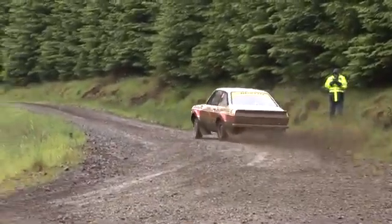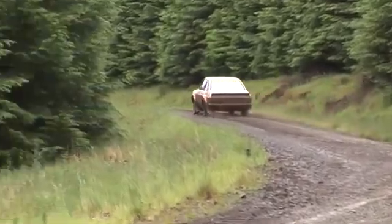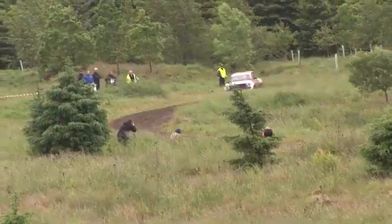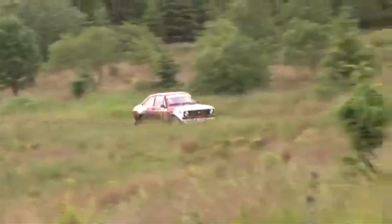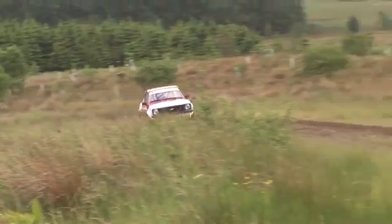And after the first couple of stages, he would find himself in second place. Jason Pritchard and Dale Furness had a fast start, although it was not without its dramas.